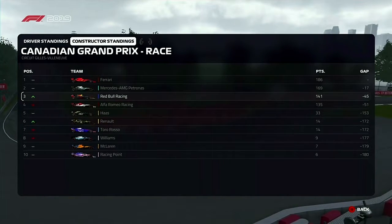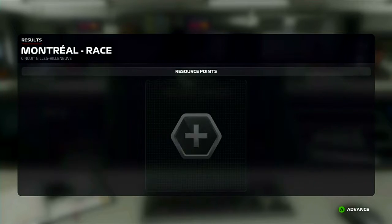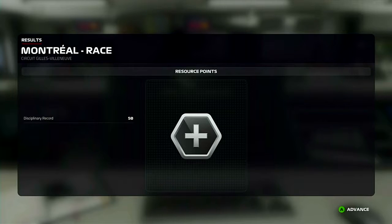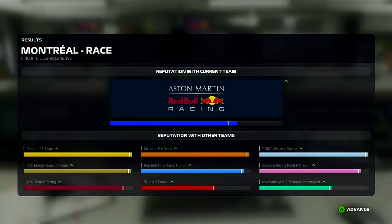In the constructors, we're so close. We're not quite close enough to those in front of us. We're still losing our rivalry with Charles Leclerc, unfortunately. But we're winning it with Gasly, so that's a positive as well. In terms of the R&D points, we now have a healthy chunk. But I don't think I may do any upgrades, for the fact we'll have those upgrades coming in for the French Grand Prix next time out.